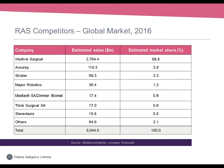On this slide, we show the market share of the companies who were the leading competitors in the market in 2016. As you can see here, Intuitive Surgical dominated the global market for robotic-assisted surgery with approximately $2.7 billion in sales and nearly a 90% market share. A number of other competitors held single-digit shares, including Accuray, Stryker, and Mazor Robotics. Zimmer Biomet entered the market in 2016 when it acquired French company Medtech and its ROSA guidance and positioning system for brain and spine procedures. Think Surgical, Stereotaxis, and Zimmer Biomet each had around $16 to $17 million in sales of RAS systems in 2016. Other suppliers included Corindus Vascular Robotics, Renishaw, Smith & Nephew, and TransEnterix, among others.